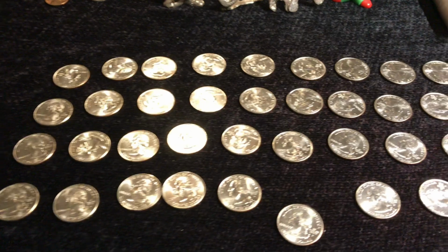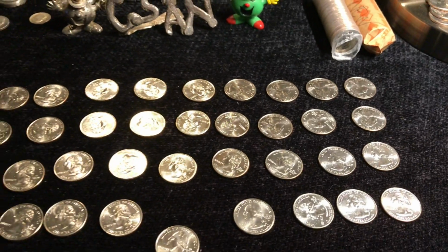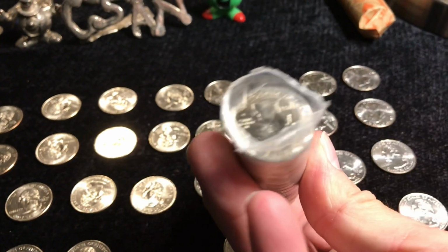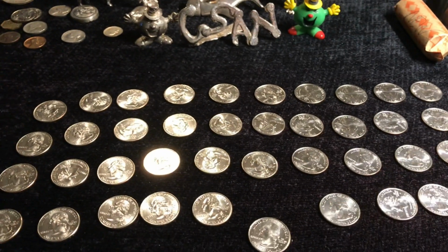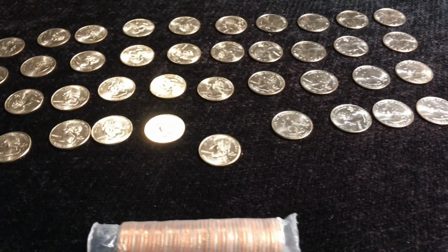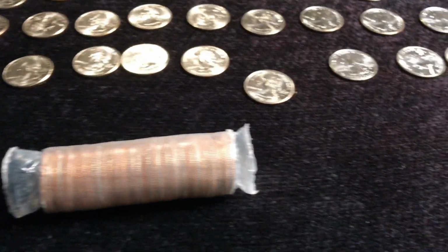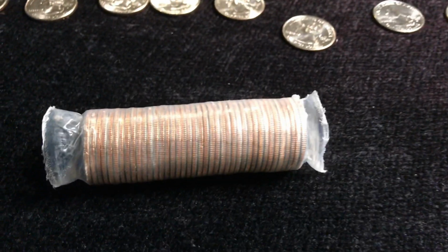Alright, darn it. Didn't find anything. But it was fun. Got to check out some possibilities, and I did talk about some other rolls early on in the festivities there. This is a double heads D. And one thing that's missing among all the coins I've gotten so far from this collection is no Kansas. Oh no, I mean sorry, no Wisconsin Denvers. So this is a double header Denver. Let's see what we got in here to finish this video off.